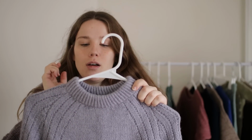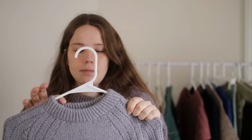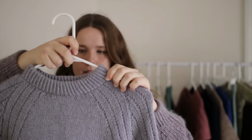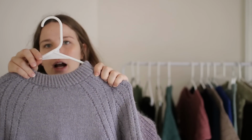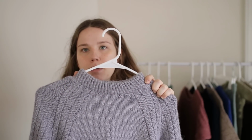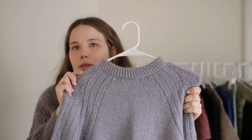So my only option to fix it is really to cut the collar off, pick up the stitches and knit it again, which I feel a little nervous about doing, but I've done enough sweater surgery that it would probably be fine. It's also quite a high neck. It comes up probably to like here, which I would prefer to lay more like this sweater. So I think if I cut the neck off, I would pick up stitches a little bit further down. I'm not sure. That's part of the reason I haven't worn this. The other reason is that the yarn is actually really quite scratchy, which is surprising.